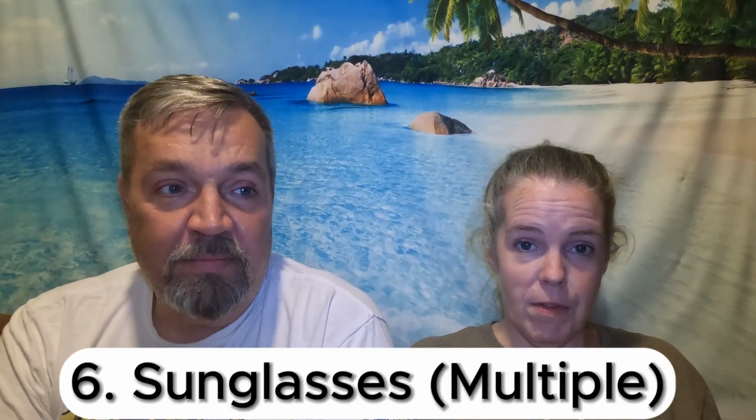I always have to have sunglasses. I'm very light sensitive. How many pairs of sunglasses? Two. Why? Because when we go on excursions, I like to have my pair, Ray-Ban. Anyway, I just like to have two pair, just in case. All right, so that's number six. A hat or a baseball cap. Got to keep the sun off of you.